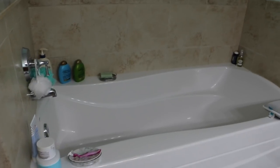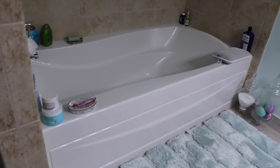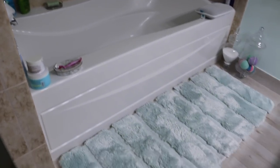And this is my bathroom. The other thing that I really miss from my old place was that I used to have a jacuzzi jet tub, and this one does not have jets, so I really miss it. One day in the future, I will again get a jacuzzi jet bathtub in my bathroom, because it is so relaxing and I love it.